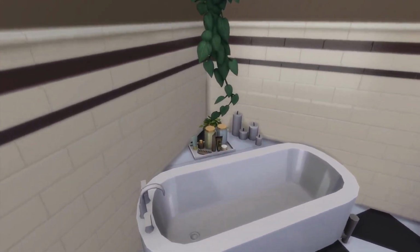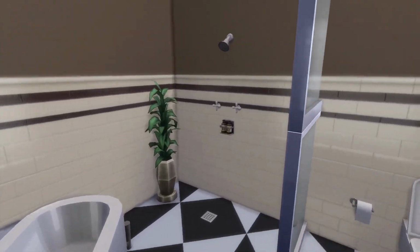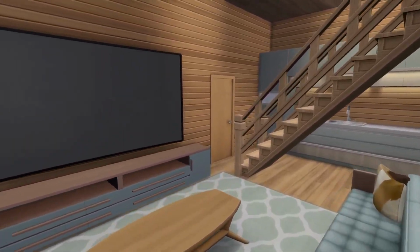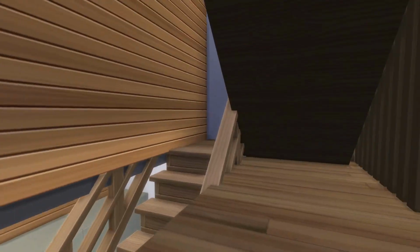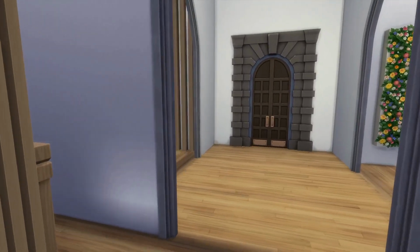Again, I did this little clutter off stream. And I just moved the bathroom around a bit. I really like how the shower turned out. And yeah, that's it down here. Now if we go back up, we can actually have a look at the rest of the build.